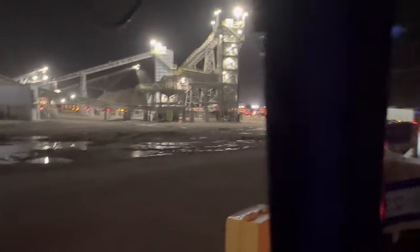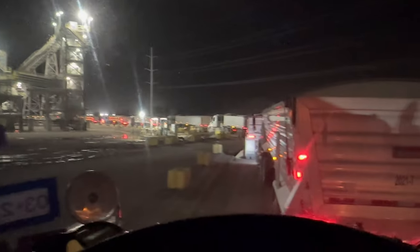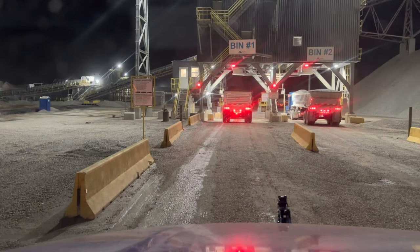So this morning, there's a big old line, a long line. So we'll wait here, we're loading in the bins, and then we'll get down to the customer. So we get the load out of the silos again at the Marietta plant.